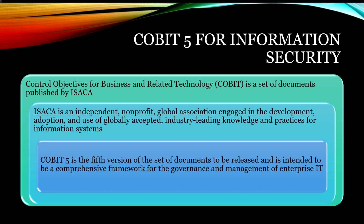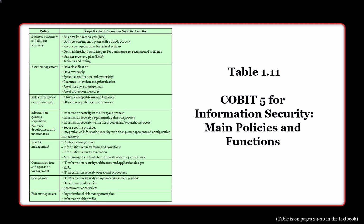COBIT 5 is the fifth version of the set of documents. It's intended to be a comprehensive framework covering everything within the compliance and management of enterprise IT-based resources. If we were looking at what compliance to do, ISO 27001 would be first, and COBIT would be second. If you're a financial institution, that's totally different, because there are some organizations that have a requirement to meet COBIT. Not all of them, so you have to pay attention to which organizations have to meet which levels of compliance.